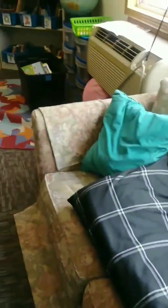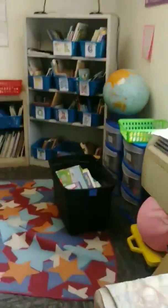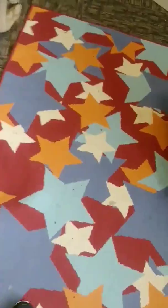Whiteboards, timeout. Mia was just here, so that's her doing. Sorry it's so shaky. My library. Didn't give out binders just yet. Gosh, these kids. It was Marvin and Mia just did all this.